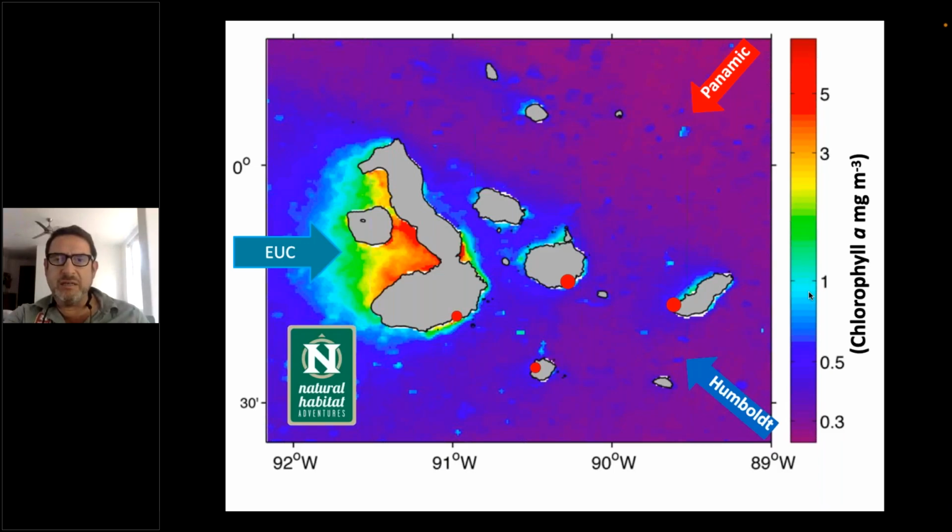And so as you can see on the Western Islands, and if you look at this map, we have San Cristobal and Española, which are close to the Humboldt Current. And then the island of Isabela, which has the shape of a seahorse. And then Fernandina on the west, with a very high productivity. And this is because of the distribution of these three different currents.